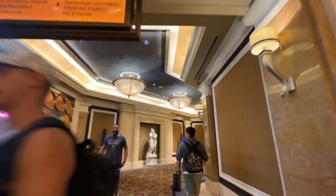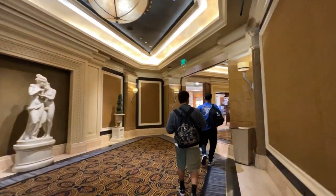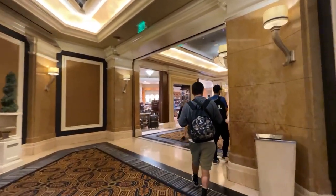Also to the left of the lobby is the entrance to the Augustus and Octavius Towers. Registration desks for Diamond and 7-star members are located here as well.